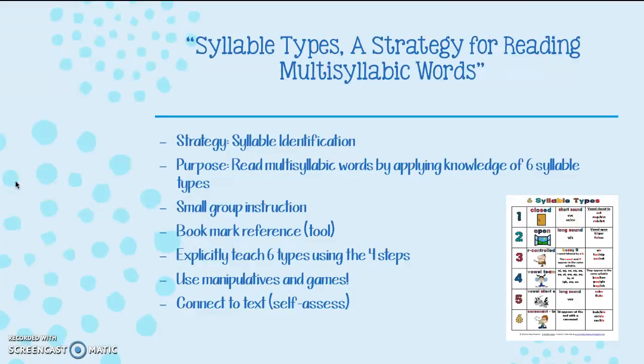You're not going to throw all 6 syllable types at the student at once, but rather teach them one or two and allow them to practice and really manipulate words and play with the words before you introduce the others. So your first step would be to manipulate with letter chips and magnets and really support the student in whatever syllable type it is. So really building words, creating words, practicing with that syllable type.